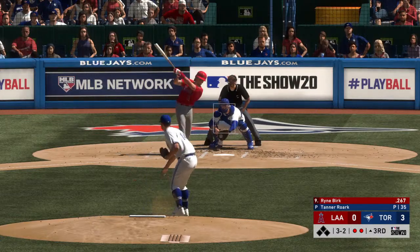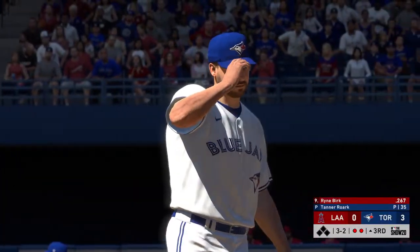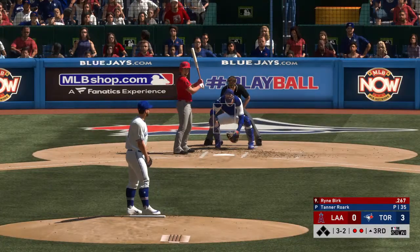He bailed him out with a swing. 3-2 now. When you get yourself to a 3-1 count and you get a fastball, those are the ones you really want to punish. Couldn't get the bat on it, so we'll see if that comes back to haunt him.